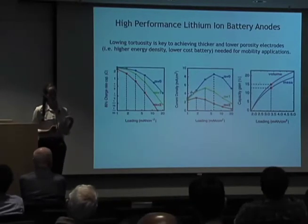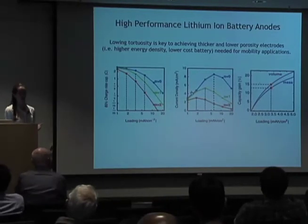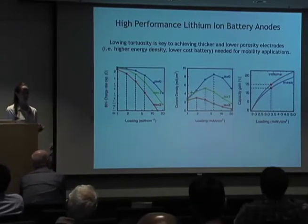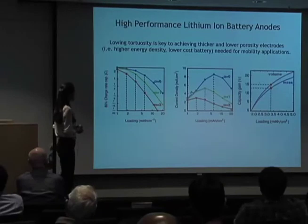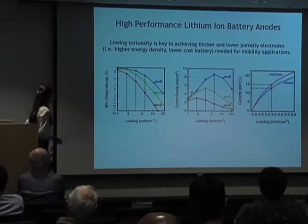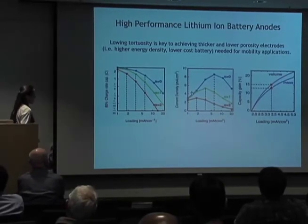This leads not only to increased energy densities in your battery, but also decreased battery cost, because you now have a higher fraction of active components versus inactive components in your cells. And so what we show here is simulations for graphite.